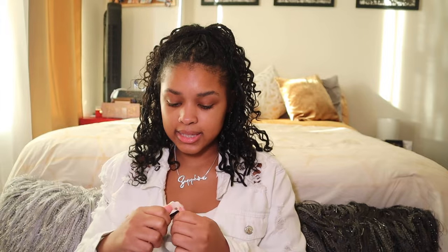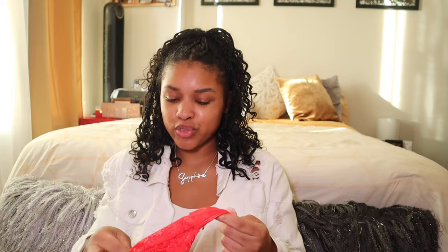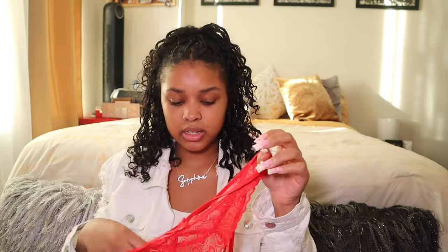Okay, the next thing I got is also red. I already know what this is. This red lingerie is really cute. Obviously I won't be trying this on, because what do y'all think this is? This is what the underwear looks like. It's a red mesh thong and it has hearts. I think this is so cute.